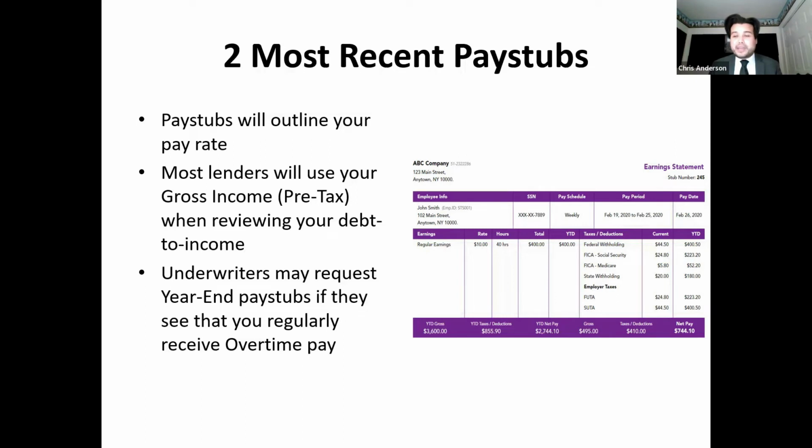And then if the underwriters see that you frequently have overtime or any kind of bonuses, whether that's yearly or monthly, they may ask for your year-end pay stub, your very last pay stub of the year. This way it'll have your year-to-date, but also if you frequently do overtime and you get bonuses, that will contribute towards the 2-year average that they're going to be looking at.